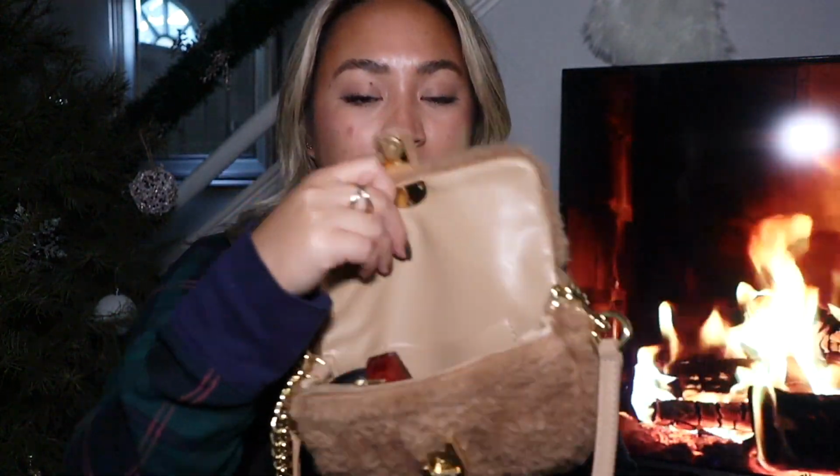It really is just more of an occasion bag in my opinion. I just think it's so cute and I've been having so much fun styling this.